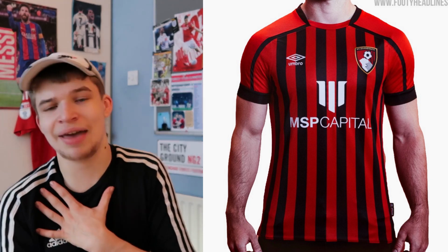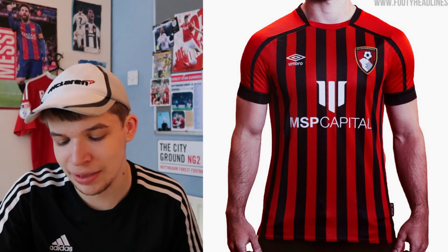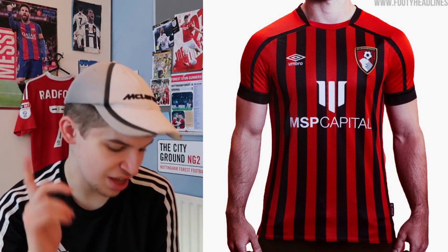I personally, if I had the choice, would prefer their previous style, even though I just criticised it for being not original. I do prefer that. Maybe that's recency bias playing a part. Decent kit though, not bad. It's different for sure, but nothing special. I'll give it a 7.